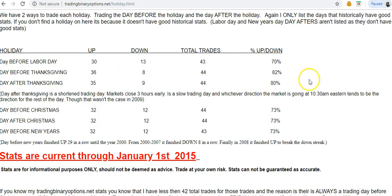I'll be trading the Thanksgiving ones for sure, and possibly the Christmas ones as well. But that is how to trade the Thanksgiving ones, or at least on Nadex. It's just some ideas to do. Again, not a recommendation, just information.